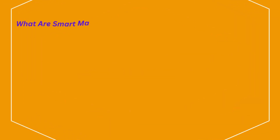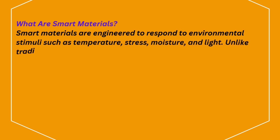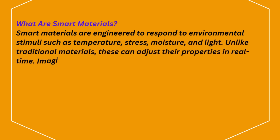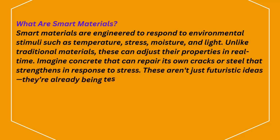What are smart materials? Smart materials are engineered to respond to environmental stimuli such as temperature, stress, moisture, and light. Unlike traditional materials, these can adjust their properties in real time. Imagine concrete that can repair its own cracks or steel that strengthens in response to stress. These aren't just futuristic ideas, they're already being tested in real-world applications.